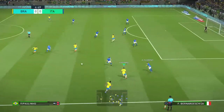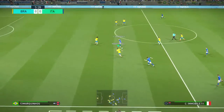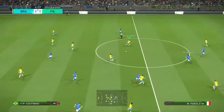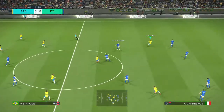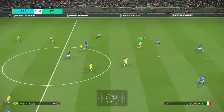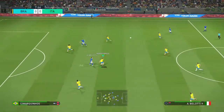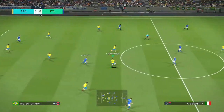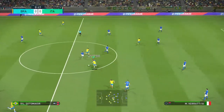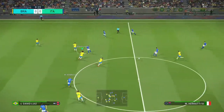Philippe Coutinho. That always looked inevitable. The defence dealt with that really well. And it's Immobile. Can't get the better of his opposite number. Philippe Coutinho. Keeper's got good distance on that. Done very well to intervene. Immobile. Parolo.